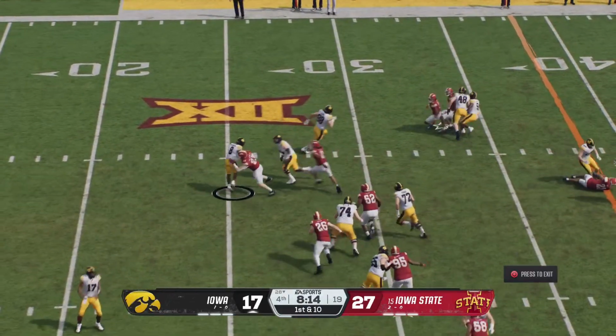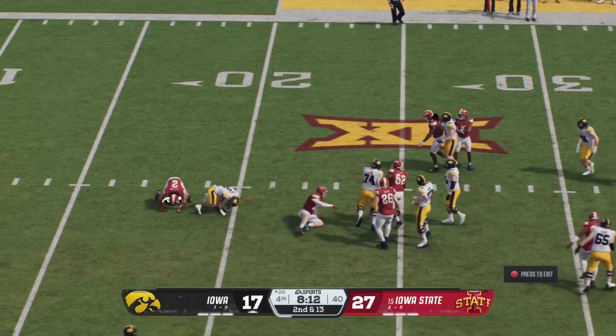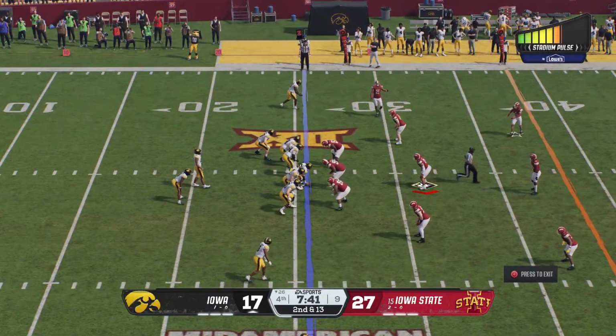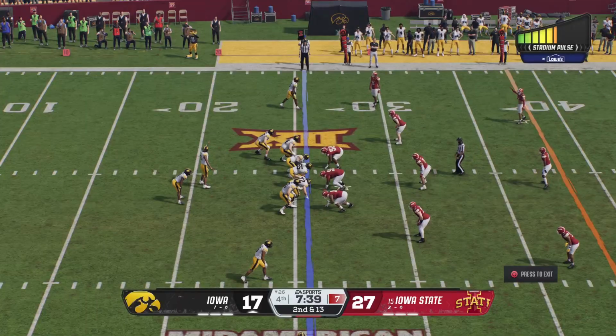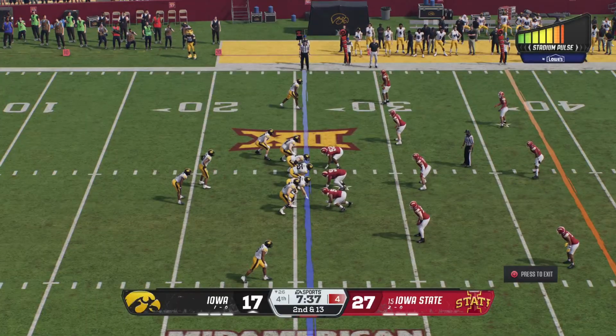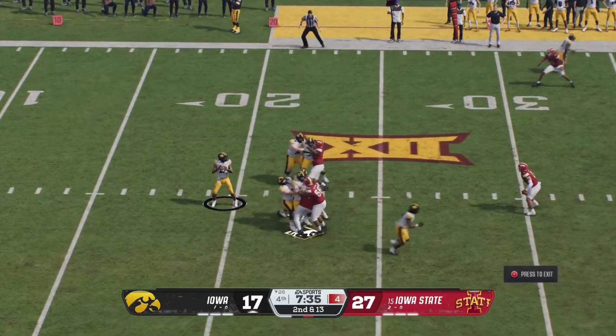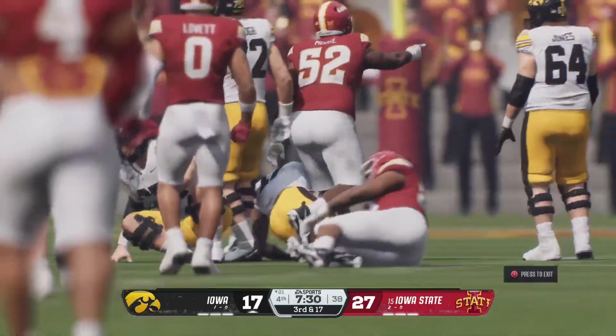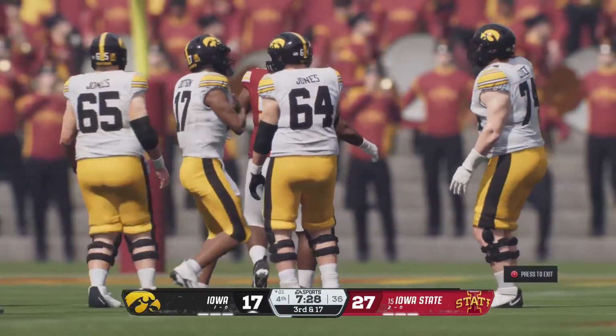They try to get it outside on the left. They'll knock him down for a loss of a couple. The Hawkeyes have put themselves in dire straits after that last play. It's 2nd and a mile. To the air, it's Dotson. Under fire. And here comes the heat, and they get home, and they get him at the 21.